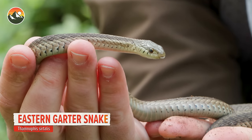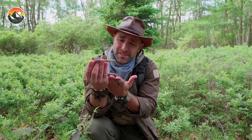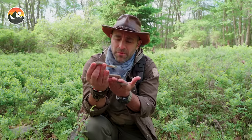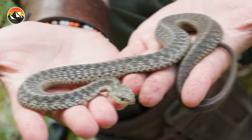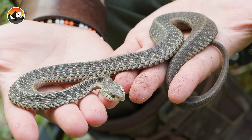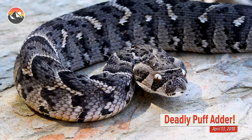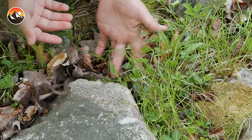All right, let's take a look at this one. So that is the eastern garter snake. One of the coolest things most people don't realize about garter snakes is that they are mildly venomous. Not a venom that could ever hurt a human, but for the most part, these are super calm, super docile snakes. You can see that little defense mechanism right there, totally flattening out the body and almost making the head look as if it's V-shaped, which of course would be indicative of a venomous snake, but as we know, the garter snake is completely harmless.